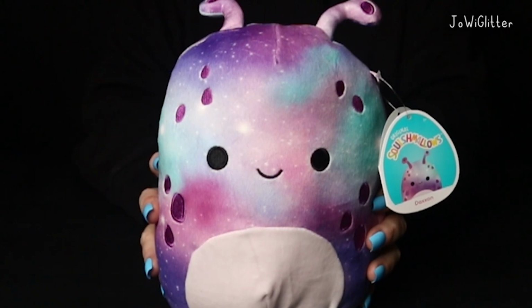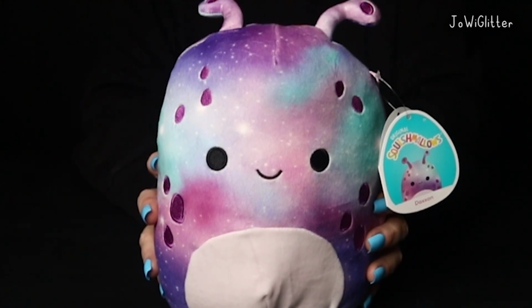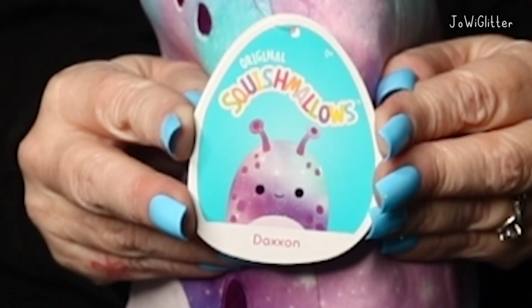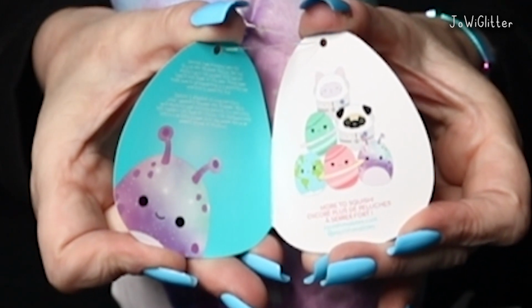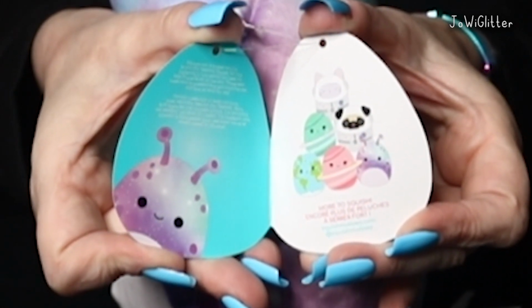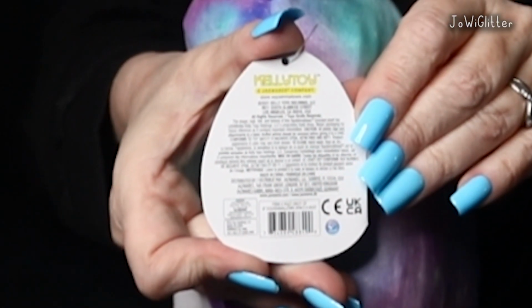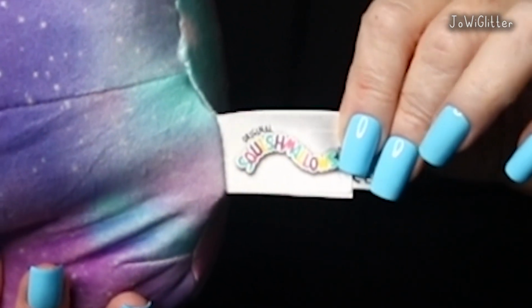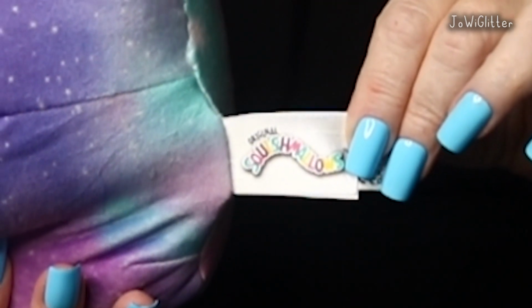Let's go ahead and take a look at Daxon's tags. So there's the front of Daxon's hang tag. And the inside. And the back. And then we have Daxon's butt tags.